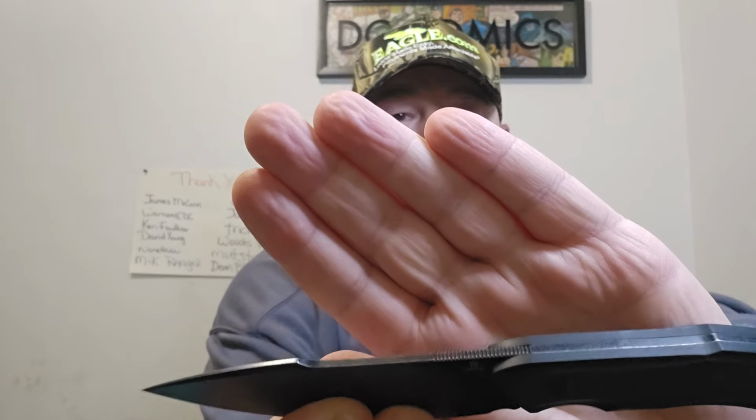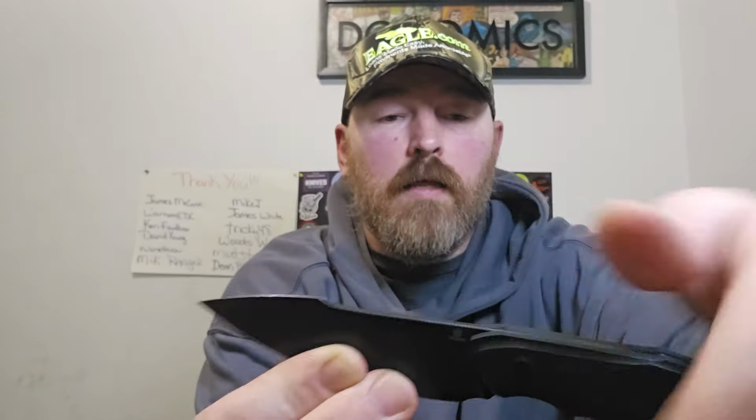Fits your hand great. Look at that blade. It's got jimping up here on top. I don't know if you can see that jimping right there. Now the jimping is micro jimping. I mean, it's micro as micro gets. So that's one thing that I don't like about the thing.